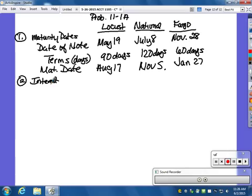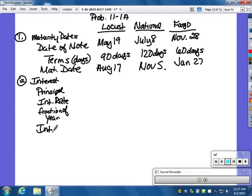Don't you multiply the amount of days over 360, fraction of a year? Right. So, principal times interest rate times fraction of year equals actual interest expense.